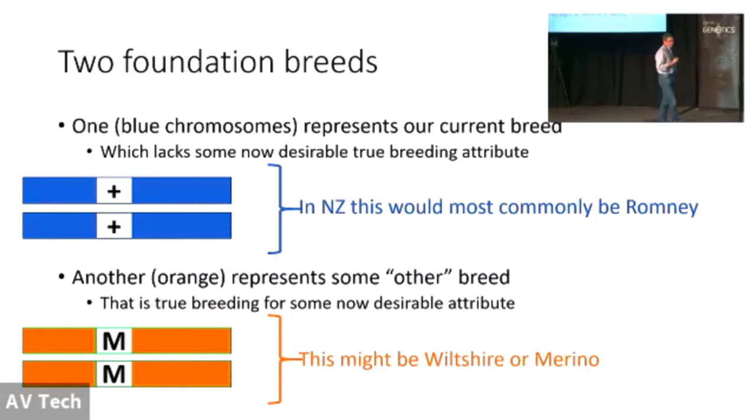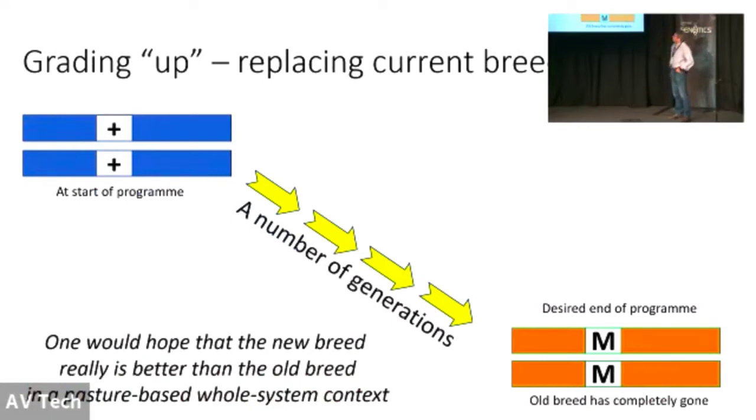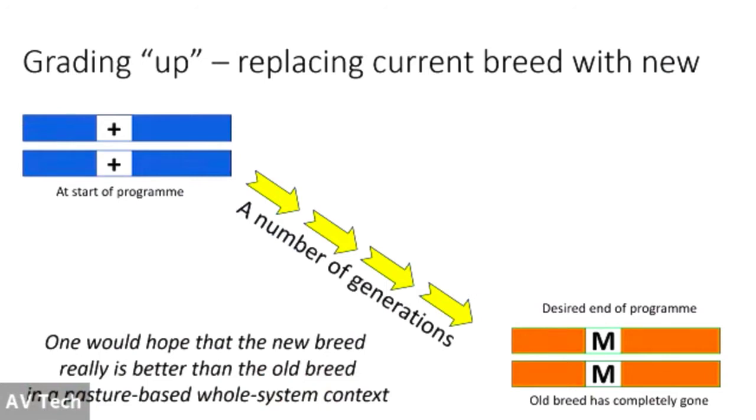And generally, if you're too breed association centric, then you don't like the idea of bringing something in from outside. But if you don't have variation for the thing you want to change in your own breed, then it's very hard to make progress by selection. So one option you could do is grading up. And grading up means that whatever you're changing to is presumably better than what you started with. So if you were to grade up to something like a Merino or a Wiltshire, then you would start with your wild type, and now I'm using the colour of the chromosomes to label the breed they came from. So you're starting with blue ones that have got pluses, and you're ending up with orange ones that came from another breed that have got, say, Ms. And if you were going to do that, when you eventually get there, the old breed has completely gone.